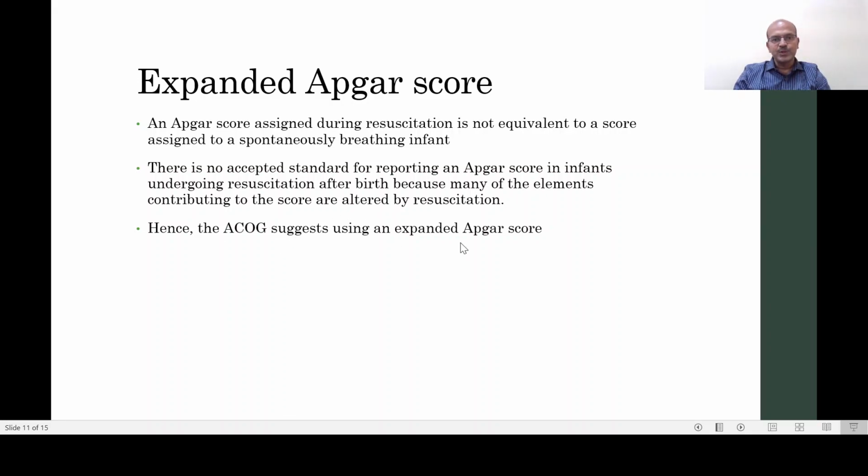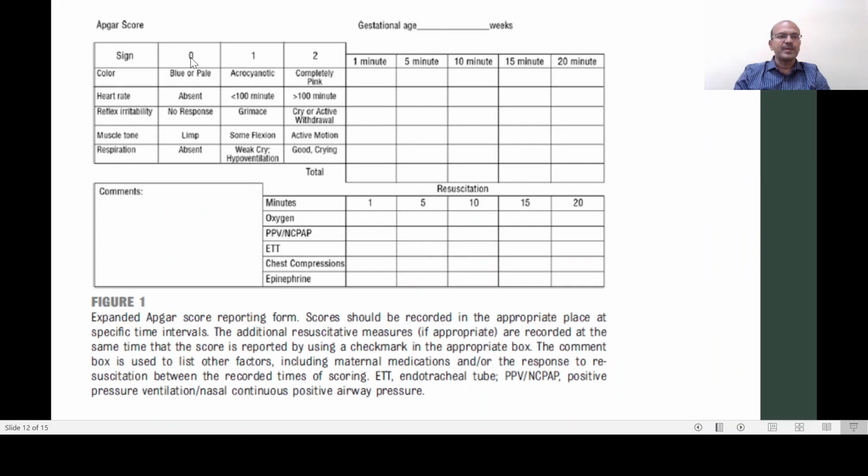Hence, ACOG suggests the use of an expanded Apgar score. So what do we mean by an expanded Apgar score? It's the same format, the same scoring, but you add more details like what criteria gives you the score at each certain stage when you're scoring, and also what resuscitative measure the baby is needing at each stage. So if you look at the expanded Apgar score, you clearly know that the baby was intubated, for example, and the baby's respiration was through the ET tube.